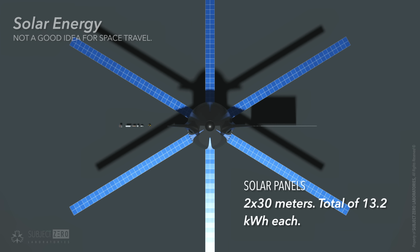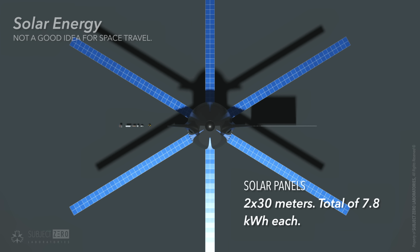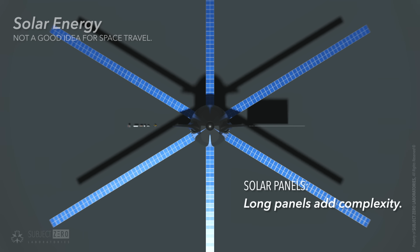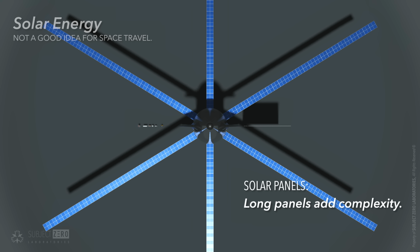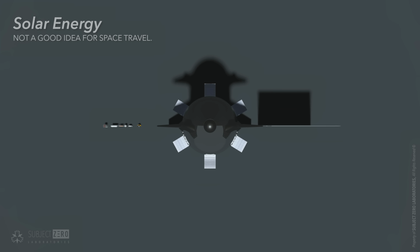The ISS has 16. No wonder SpaceX removed solar panels from newer renditions of the Starship. Yet, by the time you arrive on Mars, our solar array will only capture about 120 watts per square meter, which means instead of 2 by 30, the solar array needs to be 2 by 55 meters, only adding complexity to the ship. Clearly, we need a simpler solution.